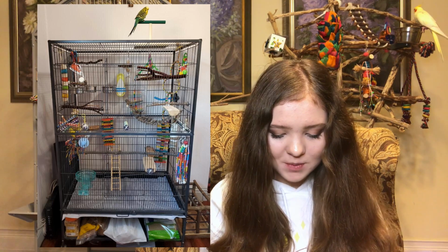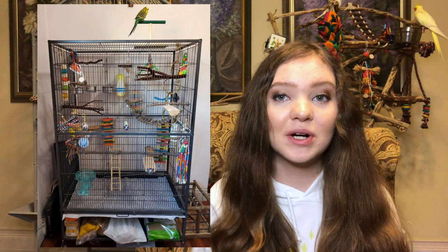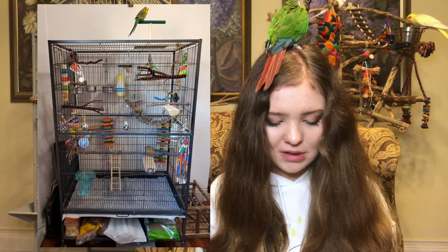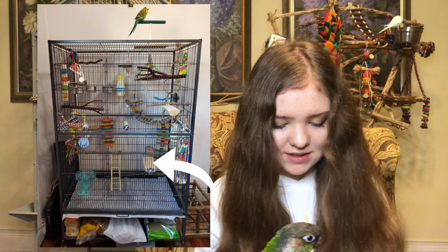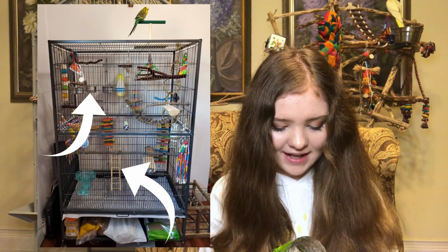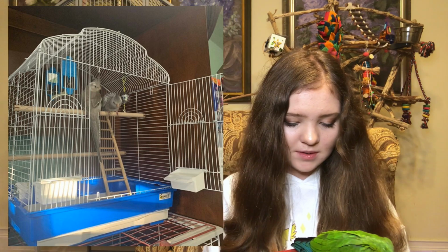I love how you have so many different types of perches in your cage. You don't just have one style of natural wood perch. You've got manzanita, you've got this kind of wavy perch that looks like grapevine. You even have a natural wood perch going all the way across the cage. You have platform perches, you have a rope perch. There is just so much variety in here. You also have stainless steel bowls, and you have a ladder, and there's just nothing missing from this cage. Pearl approves.